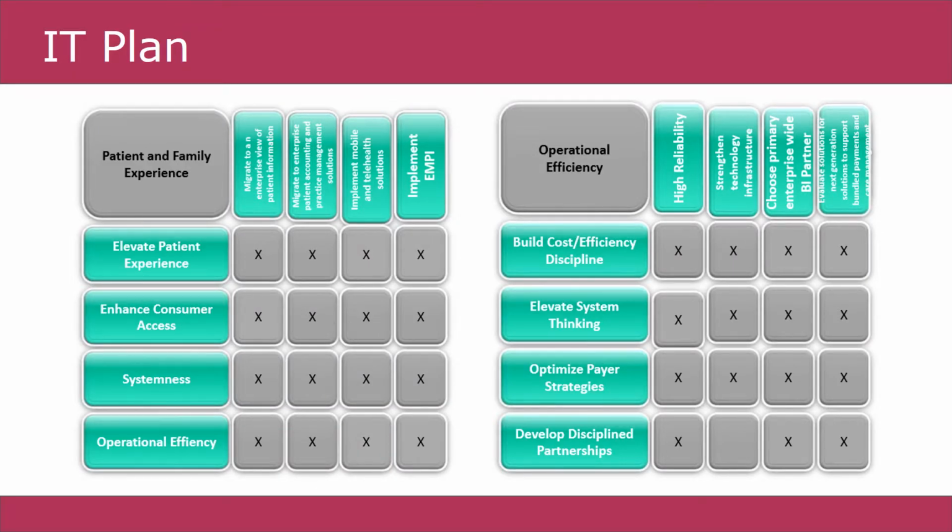Next, we talk about the IT plan. The first part of the slide presents the patient and family experience. So here IT will support the patients and families with a technology infrastructure that enables rapid collection of usable data as well as enhanced communication with patients and families and streamlined clinical workflow.